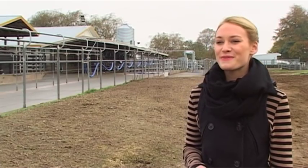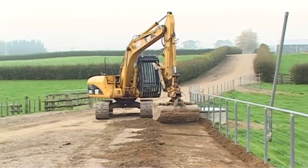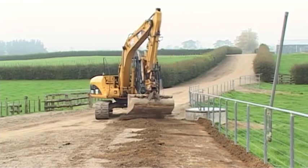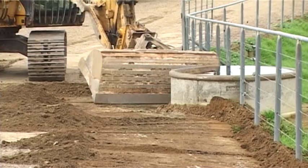Great, okay, so can you talk me through the procedure? First of all, we work through the excavation of the muck on the cow race. We scrape all the muck off and we excavate around the cow shed entrance and exit. So we have a thick layer of rock which goes into those areas.